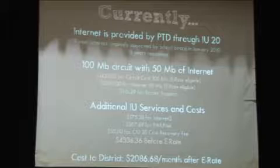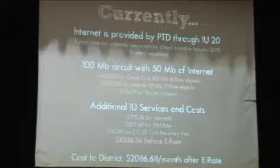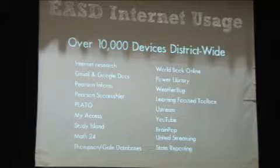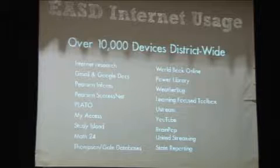$4,336 before E-rate. So the cost in addition for all of that right now is $2,086.68 a month after E-rate. But we have a problem with our internet usage. We have over 10,000 devices district-wide on our network. These are just some of the things that our teachers and students are doing. The staff wanted me to list all of them. I said, no, just do one slide, I'll understand.